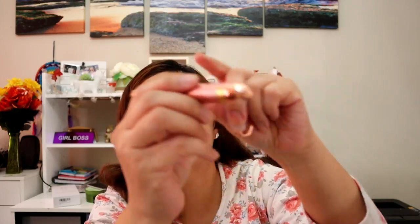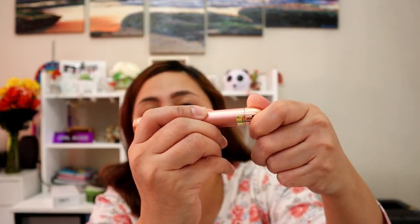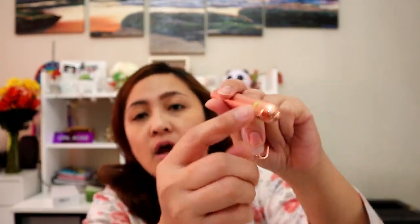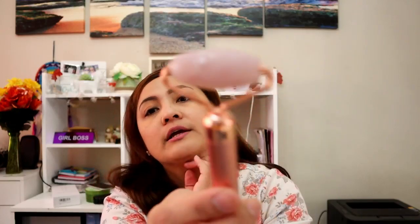But there's like an on and off here, so you can just pihitin siya. Or the on and off is all in here, nakalagay dyan on, at magba-vibrate na siya once ni-rotate mo or nilagay mo siya sa on mode. Ayan. So if you can hear that noise, that is already vibrating. And then if you put it on your face, it will actually vibrate. And it really feels good.